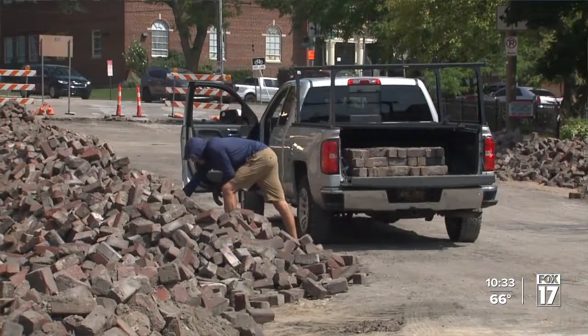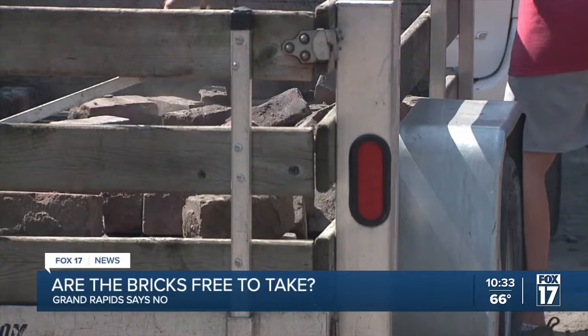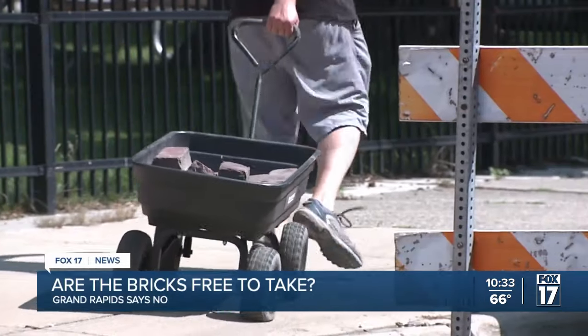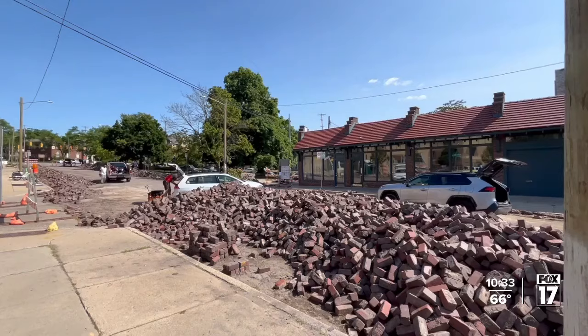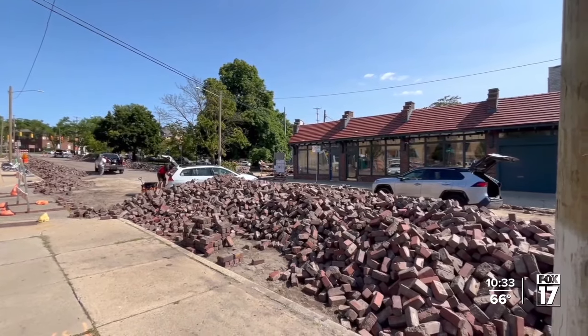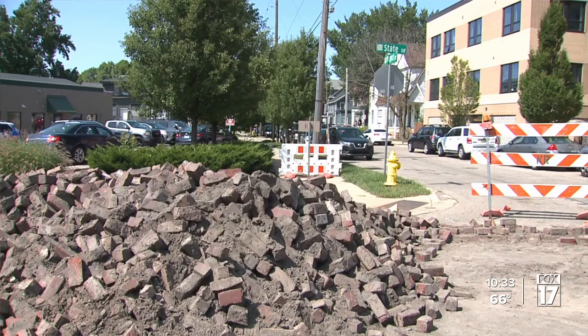From truck beds, I ride online and they're like, and trailers. God, just come and get what you can. To wagons filled with bricks. So I'm like, I'm not going to let these go to waste. This is too good. Residents of Heritage Hill flock to stake their claim on bricks dug up from State Street.